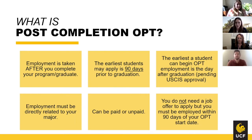We all want to be paid ultimately. However, unpaid work also counts. So it can be volunteer work, it could be an internship that's paid or unpaid. So lots of options for while you're on OPT. And you don't need a job in order to apply for OPT. You can apply and then start looking for employment while you wait for your OPT to be approved.